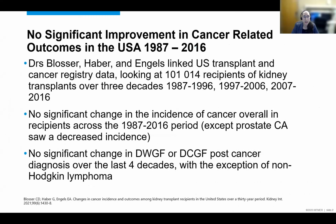And then we look at cancer-related outcomes in the kidney transplant recipient population, and despite novel therapies, we see that there have been no improvements in the last 3 decades.